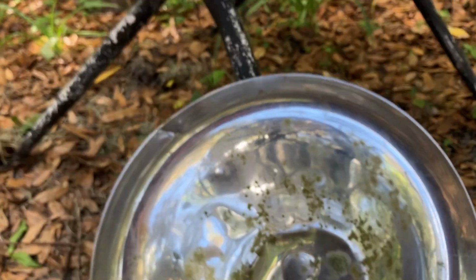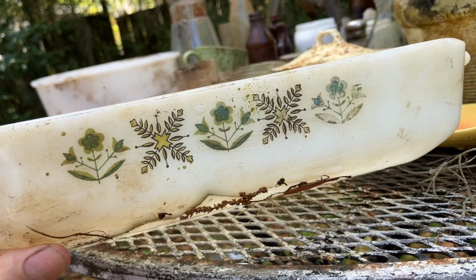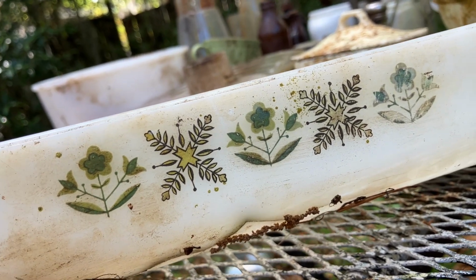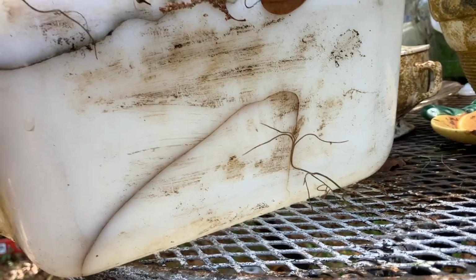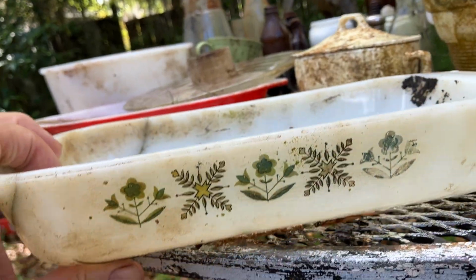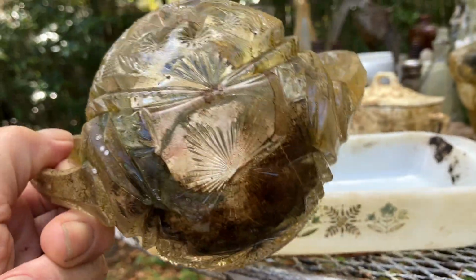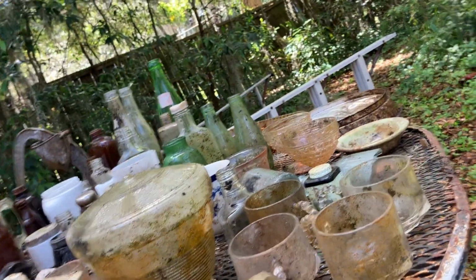Right now we're going to pan up to the table here and start looking at some of the cool things that we found. So found this very cool Pyrex dish, and I don't recognize the pattern on this. That's the first time I've seen this one. It does have some crackling in it, but I grabbed it because it's a unique pattern. And then I found this nice cut glass sugar bowl. That's also got some cracking in it too, but somebody can repurpose this stuff.